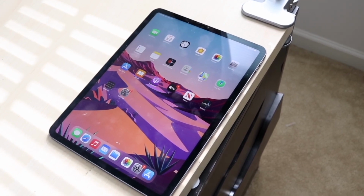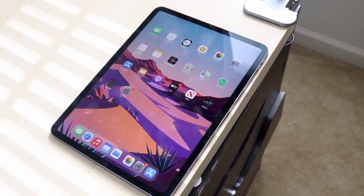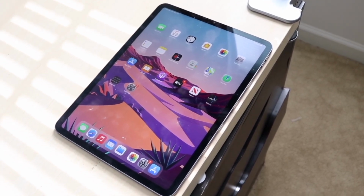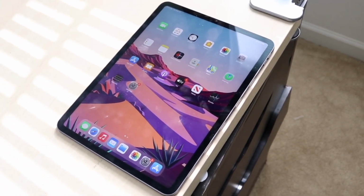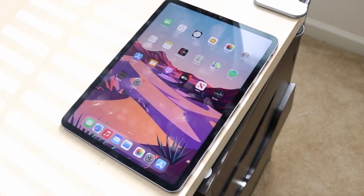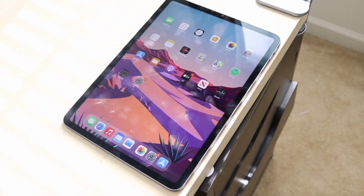Now, the first thing you have to remember is that this iPad does come out in two different sizes. So it came out in a 12.9 inch display, which is the big one, but it also came out in that 11 inch display. So the thing you have to keep in mind here is that if you are getting the more expensive one, that is going to be significantly more costly.